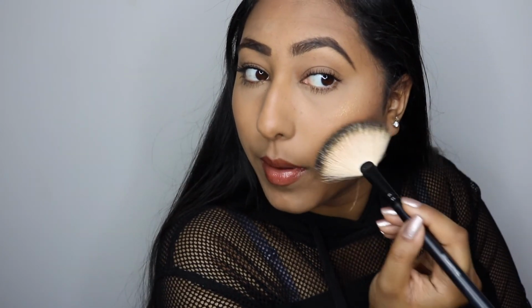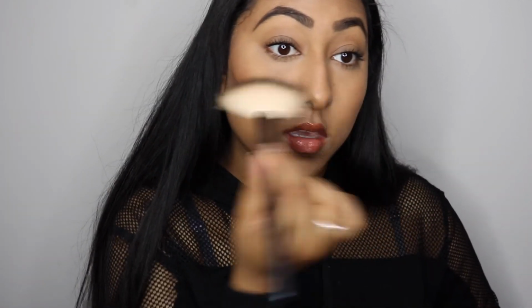I don't know why, for some reason I always suck at doing highlight on that side. Whatever is left I'm gonna put on my nose, because again, it is so pigmented. I'm not even gonna go in with another swipe. I know it'll be too much for my nose, so I'm just gonna go in with whatever is left at the edge. I don't even need to go back in because it is so pigmented. As you can see, my nose highlight is on.